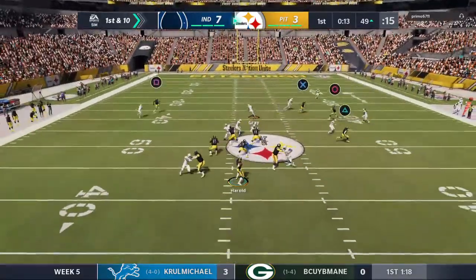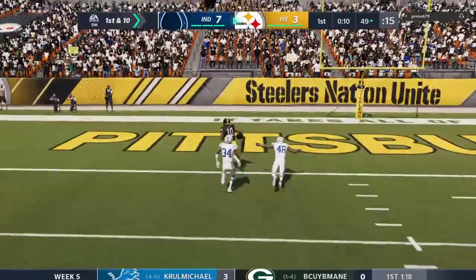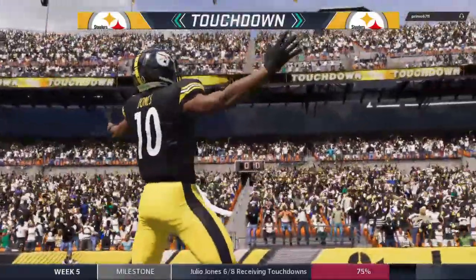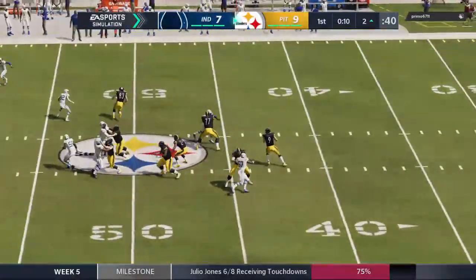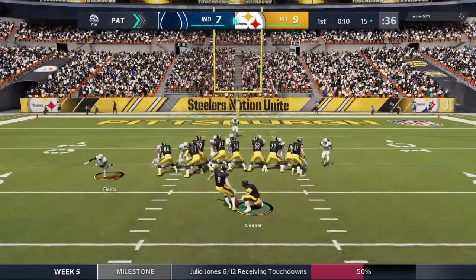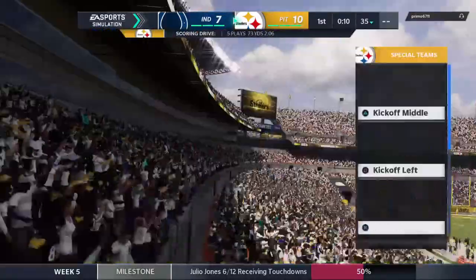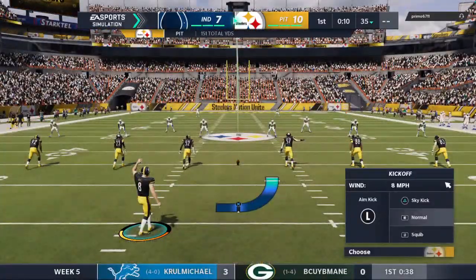Now a play fake here on 1st down. Julio Jones all alone. And into the end zone. Touchdown, Pittsburgh. Julio Jones. His 6th touchdown of the season. And the Steelers are going to retake the lead. And it's through, and that makes the lead 10-7. Next to score, Steelers 10.